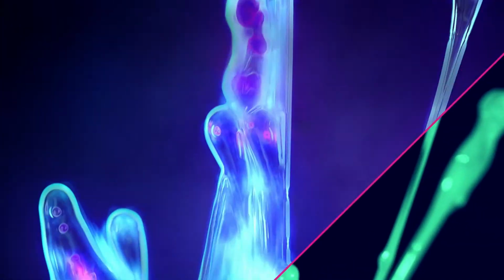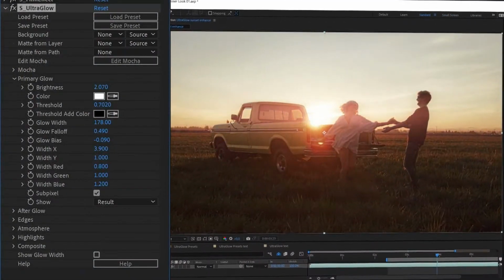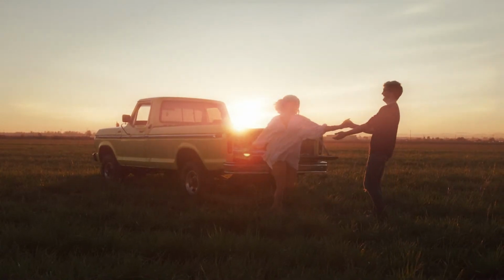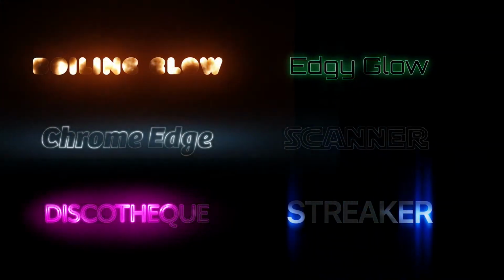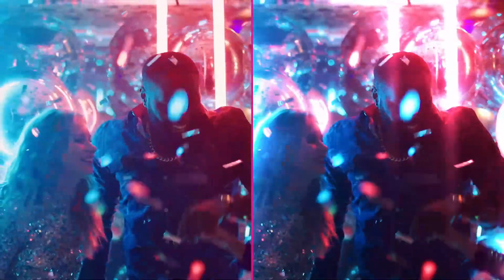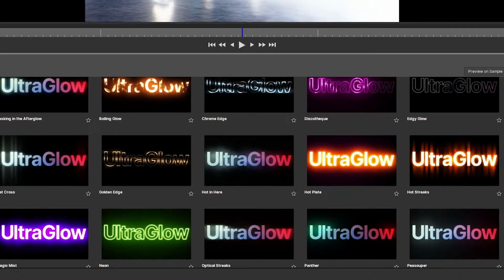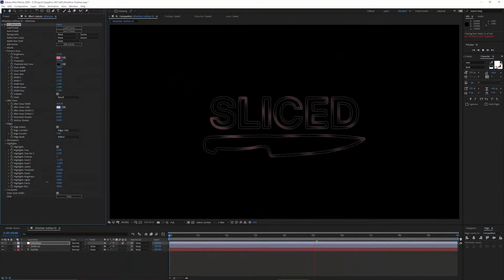Number 4, Afterglow. This obviously has to be up there, because glows are the essential effect for me. And Afterglow has a big part of my heart in it. I love Afterglow not just for the glowing stuff, the big glowy stuff on text, but actually because of the ways that it creates soft glows on video. This has always been my focus, especially when creating some of the presets that we're going to be having a look at.